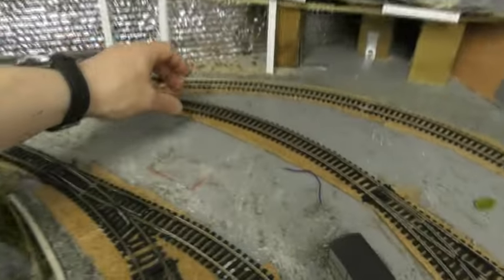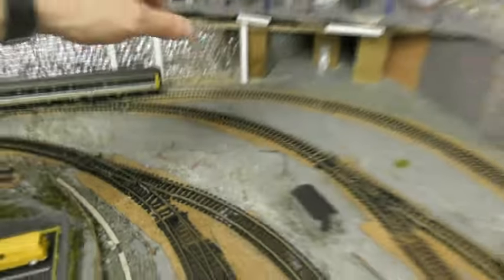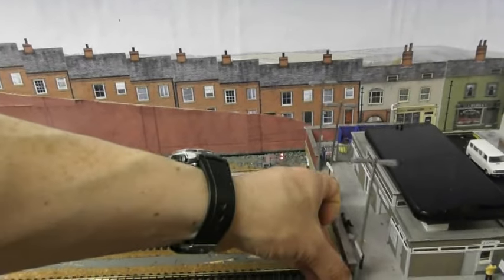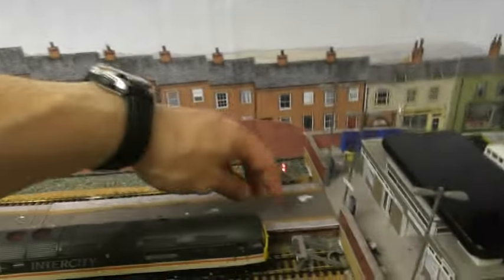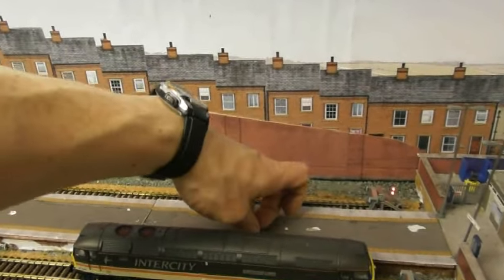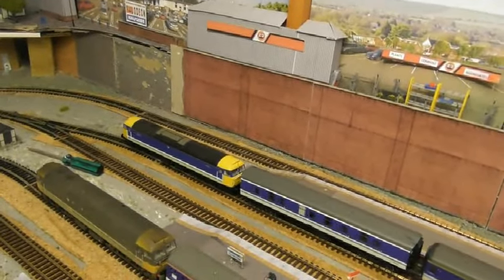What I haven't done here, but I will do it off camera, is reinstate these dropper wires here. The dropper wires that are going to go in here, I won't put them in until during the August update, because by doing so I'll have this platform section away as part of the August update for the rebuild. I'll just get 47475 to propel its coaches back in a little bit.